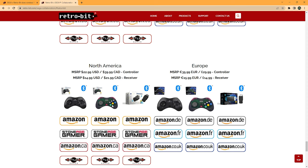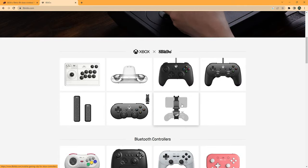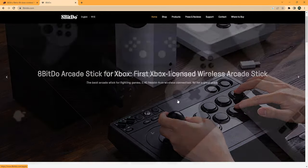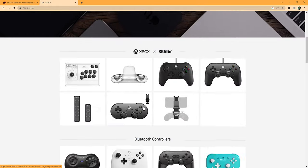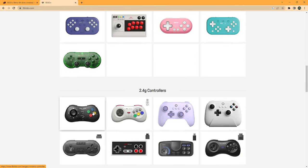Again, with a dongle, you can play it on a real Saturn or on your PC, even your Raspberry Pi, anything that takes Bluetooth, I think even Nintendo Switch. But these are great controllers, and they help with that nostalgia. Also, 8BitDo has some great controllers. They just released a Neo Geo wireless controller right here. This is a great controller. Very similar to the Genesis.